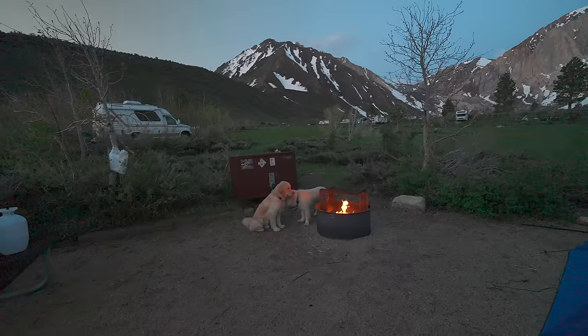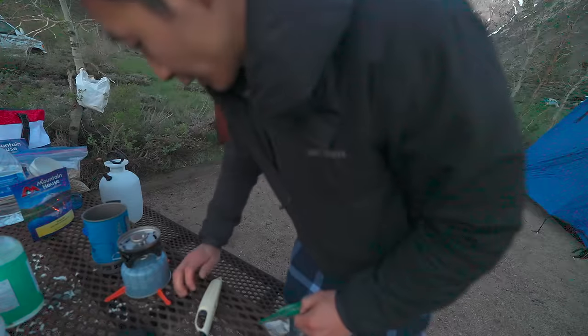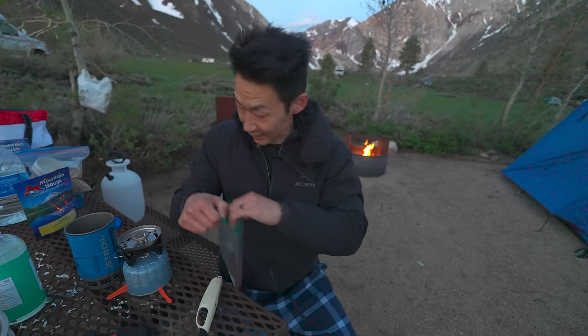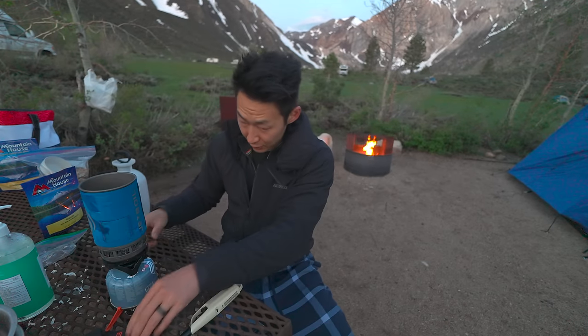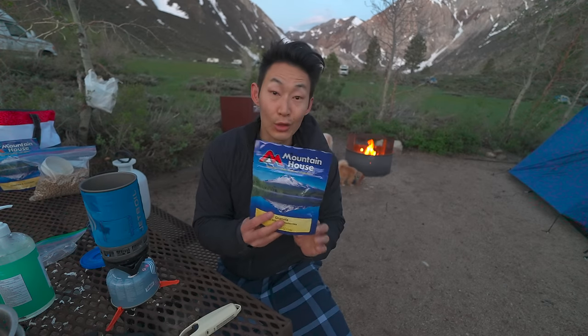Got the fire going. The view is amazing. All right. So for coffee, I got some Trader Joe's instant coffee. I don't know how much to put in, so it's pretty chilly. Not gonna lie. And for breakfast, we got some Mountain House granola with blueberries.